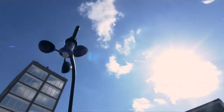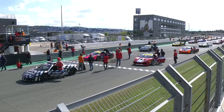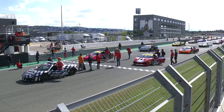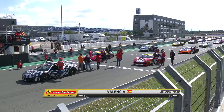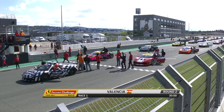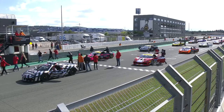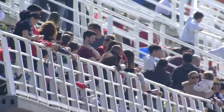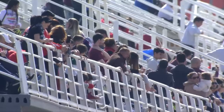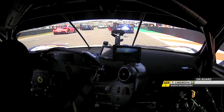And there you can see one of the weather stations situated here at the Valencia circuit. The safety car, driven by Beppe Scanetti, himself a former Ferrari Challenge champion and one mean driver as well. Makes himself comfortable in the Hublot safety car and is about to lead the cars away on their installation lap and the rolling lap. And they will be released at the conclusion of that.